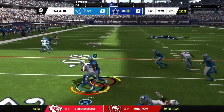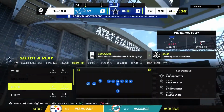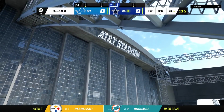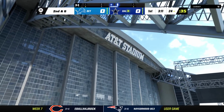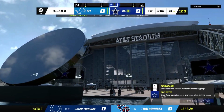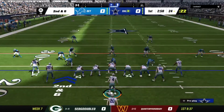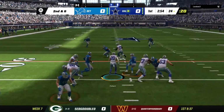So the drive's going to start with Pollard, and he's brought down at the 24 after a gain of 4. Well, this defense very strong in that victory from a week ago. And no matter what's done throughout a ball game, it always comes back to blocking and tackling. That's the essence of football. But I think it's hard for people to understand just how difficult it is to tackle, especially open field. Very few missed tackles on tape that I saw last game. This team does a nice job of getting their opponents on the ground.